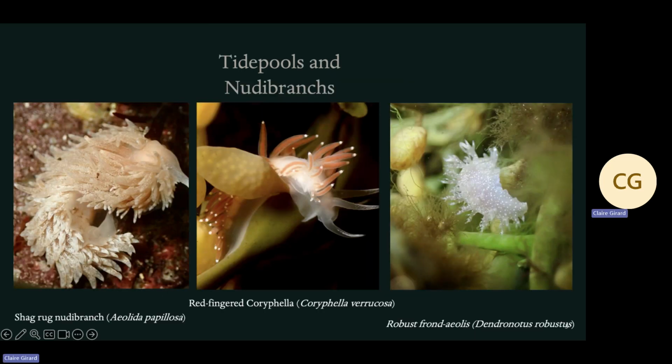Tide pools are dynamic intertidal habitats, offering refuge for species like nudibranchs, small shellless sea mollusks that are often sensitive to environmental structure and vegetation. One major habitat-forming species in our intertidal systems is Fucus vesiculosus, or bladderwrack. I wanted to explore whether the abundance of nudibranchs varies with the amount of fucus present.